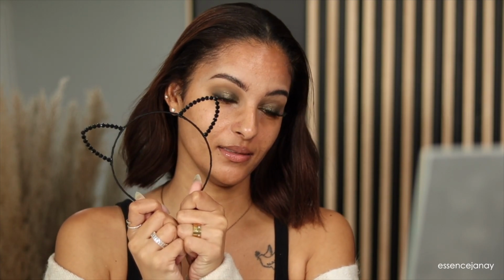Alright guys, my lashes are now on, and if you're an OG follower of mine, like since the very beginning, back when I first started my makeup tutorials, you guys know this, not this specific one, but a headband like this was a staple, I feel. So let's just say welcome back. I picked this up during Halloween and I saw it and I was like, oh my gosh, I don't even remember the last time I put one of these things on my head.